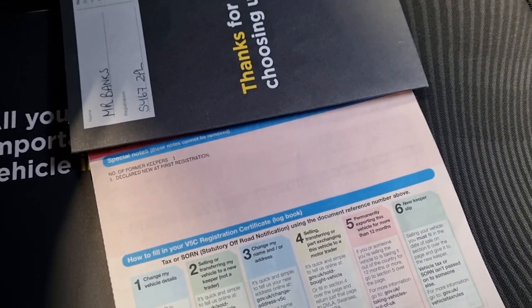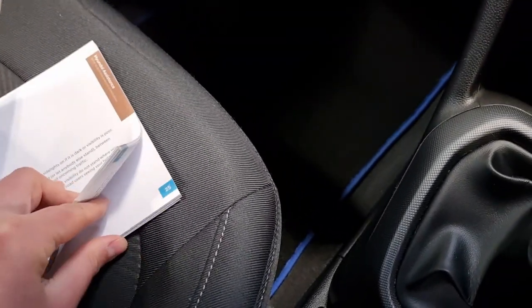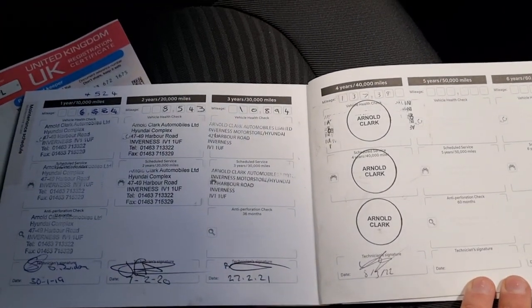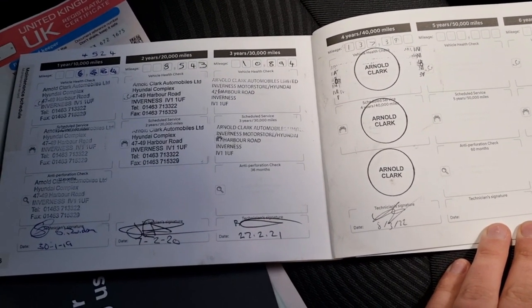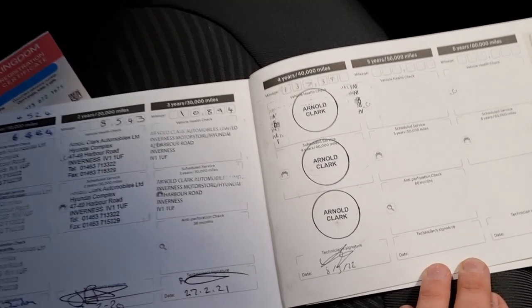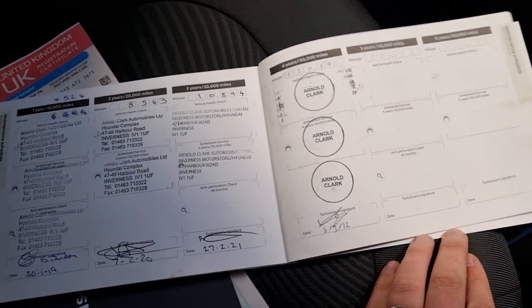Owners wise, I never like to show the owners before I've deleted it, but it's one former keeper. And service history, let's have a look. So of course these Hyundais come with a 5-year warranty, so this will have a little bit left on it. What have we got? Good history. Arnold Clark, Arnold Clark, Arnold Clark, Arnold Clark. So full Hyundai history, last serviced a month ago. So that'll do for us. Great. Ready to rock and roll.